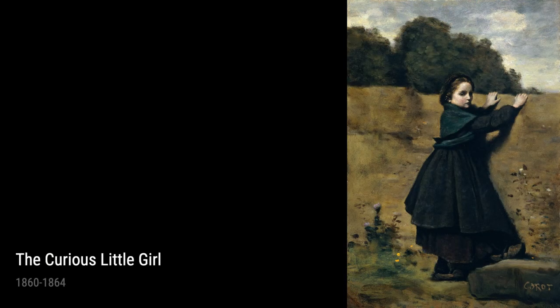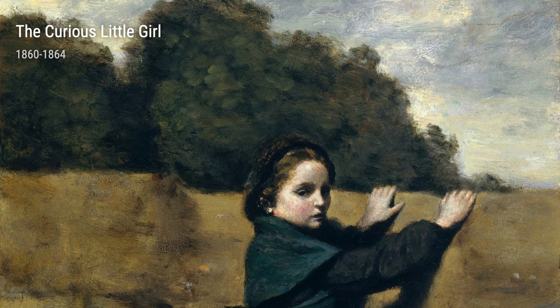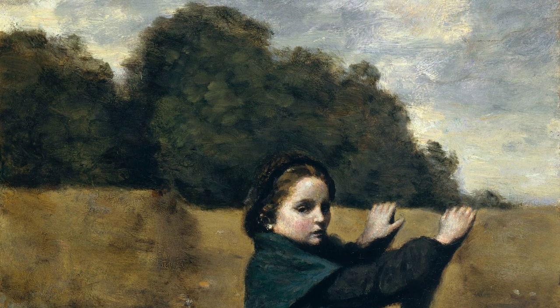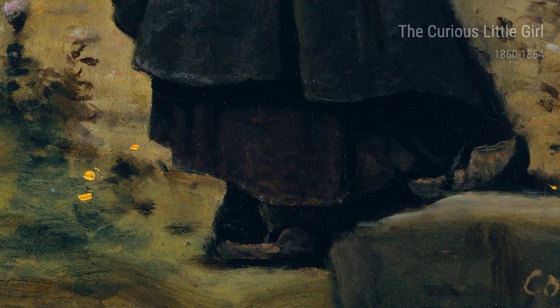Camille Corot, a French artist of the 19th century, had an interesting and varied life that greatly influenced his art. Born in Paris in 1796, he grew up in a family of merchants. However, his love for art was undeniable, and he pursued it against his parents' wishes.